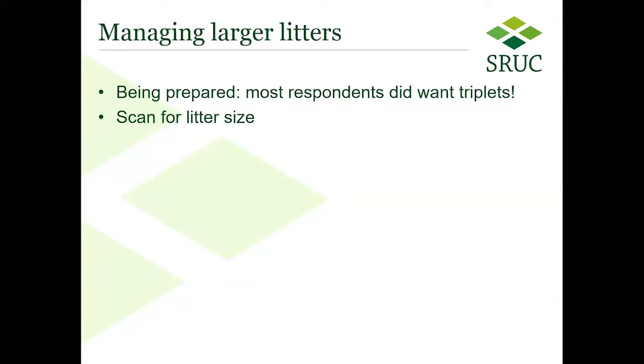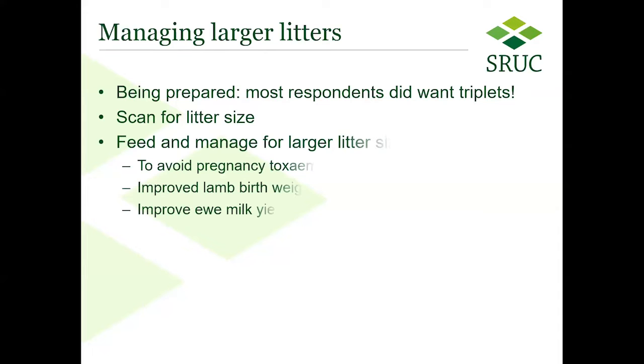It sounds from Kirsten's introduction that everybody is scanning anyway, so you know what's coming. I think Tim is probably going to talk a bit more around this, how you feed and manage those larger litter sizes, particularly during pregnancy. And I've already shown you some data that shows that birth weight will be compromised and that has an impact on lamb behavior. And obviously improving ewe milk yield will help her feed more lambs potentially.